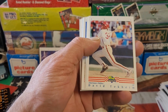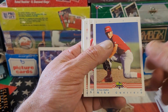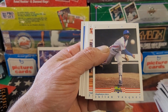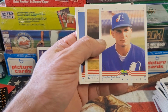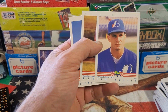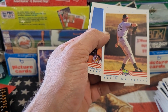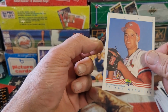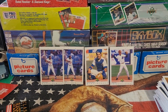Kurt Miller. David Tolkarm. Brian Lane. Mike Guerrero. Steve Gibraltar. Paul Bird. Vasquez. John Farrell. Don Spark. Jim Austin. Now, I remember him from when the game that... No, I don't remember him. Well, I hope his mama does. Got Keith Gorgonzola. Okay. And Jeremy McGarity. Yeah, okay. Not exactly household names.